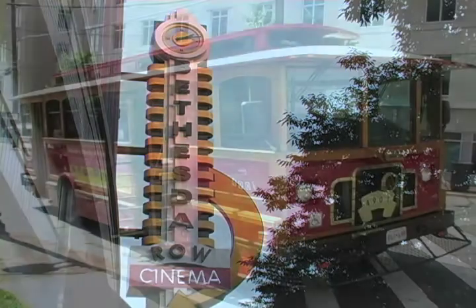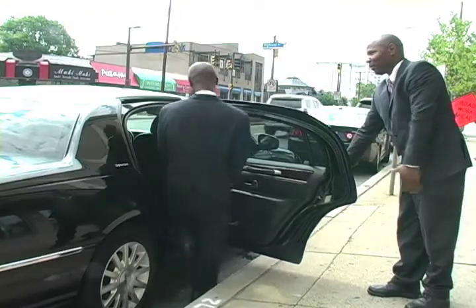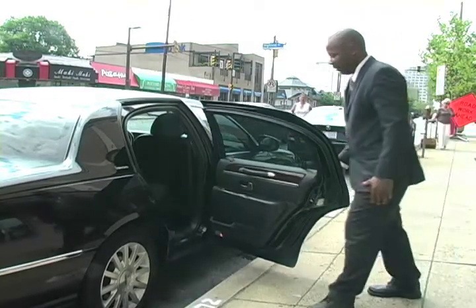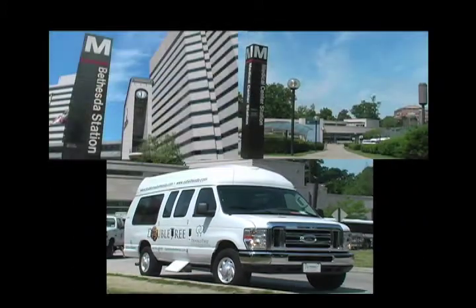To get around, you can take the complimentary Bethesda trolley, use our town car service for a quick ride to always happening Georgetown, or ride in our hotel shuttle to 2 nearby metro stations, each just 4 blocks away, to see the world-class attractions of our nation's capital.